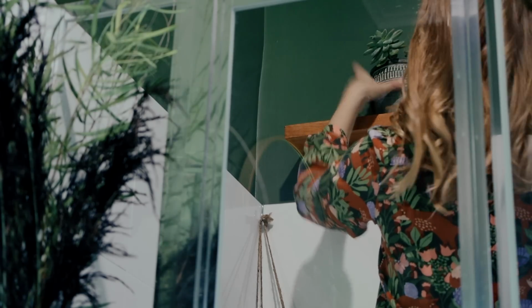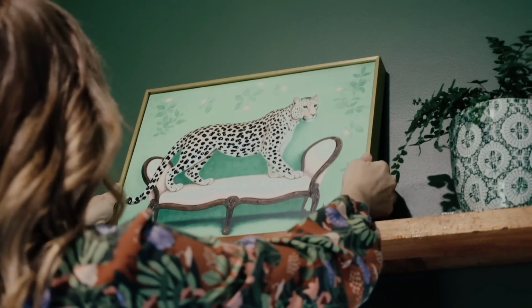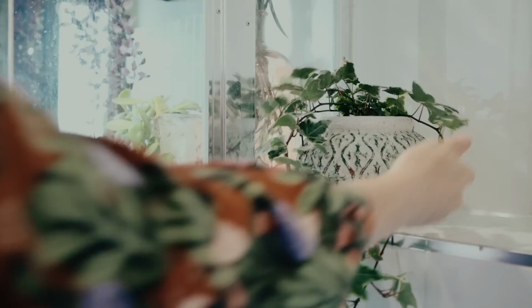Okay, so maybe this shelf isn't just for plants. I think this looks rather cute here and adds to the jungle look. Well, that's the last plant. I think it's time for the final reveal, don't you?